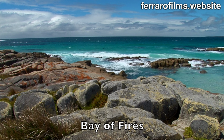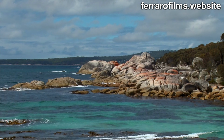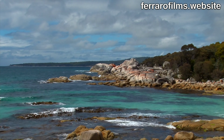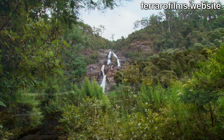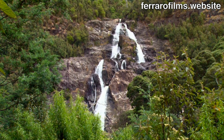Northeast is the Bay of Fires, with granite rocks carpeted in red lichen. The name did not come from there, but from the fires made by the Aborigines to control the forests. Some kilometers south is the St. Columba Falls State Reserve.